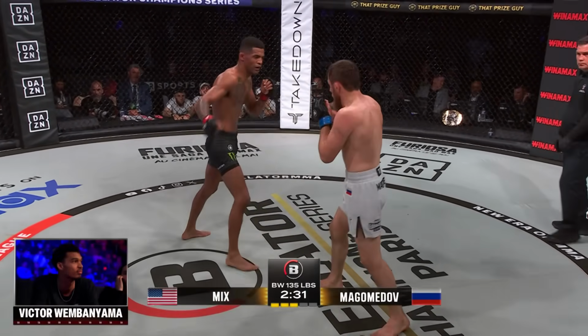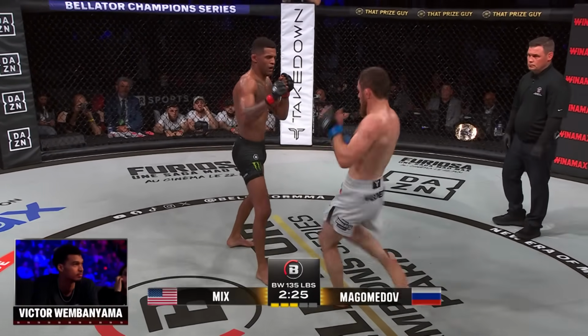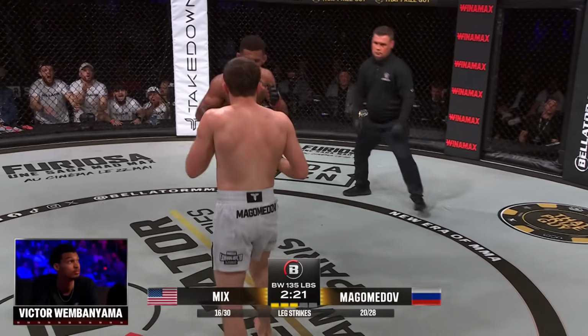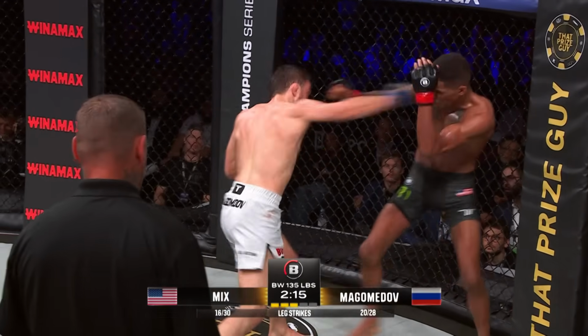Chael, we're seeing the jab land for Patchy Mix. Do you want to see him build combinations off of it? Yes. I feel that Patchy Mix has thought early, and perhaps I'm saying because I thought it early. He can reach out and touch him. That was a beautiful left hand over the top. Another left, another right.